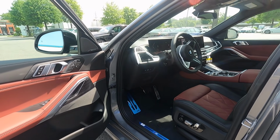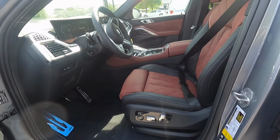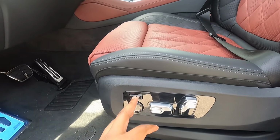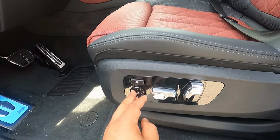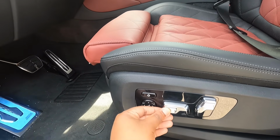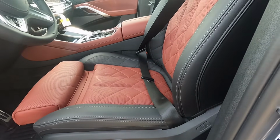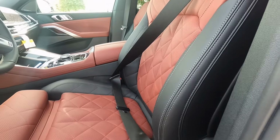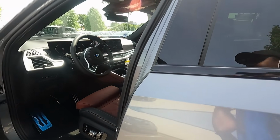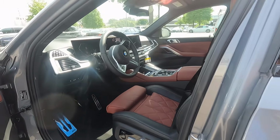Looking at the cockpit in the X6, you can see this does have the multi-contour seat function as well. So that is a separate charge. You'll add just a little bit more adjustability to the front seats. So you do have your power lumbar support right there with power bolstering moving in and out, as well as your waterfall cushions, power back as well as bottom support. And you can also curve the back of the seat using this button right here. So you can see the back of it curving. It's just so cool. It has so many different adjustable positions. One thing that is missing is the massage function, so I have to check the spec sheet on that.